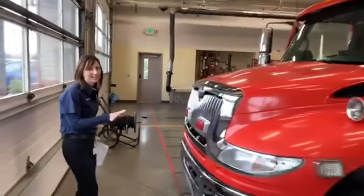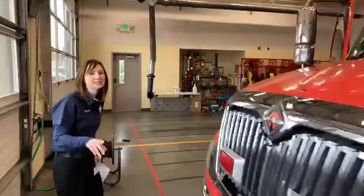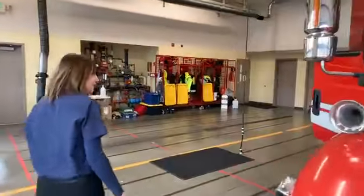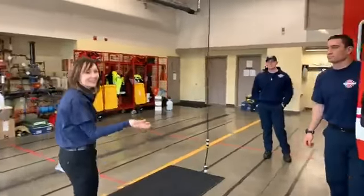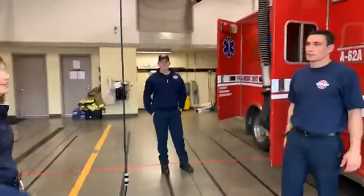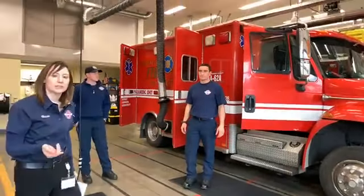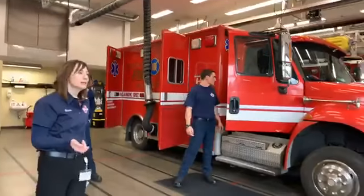of our ambulances here at Station 62. And so we've got a couple firefighters who are going to talk more about our medical responses. So this is Firefighter Gargas and this is Firefighter Meyer. Firefighter Gargas is going to show you some of that special gear that we were just talking about that firefighters are using right now.